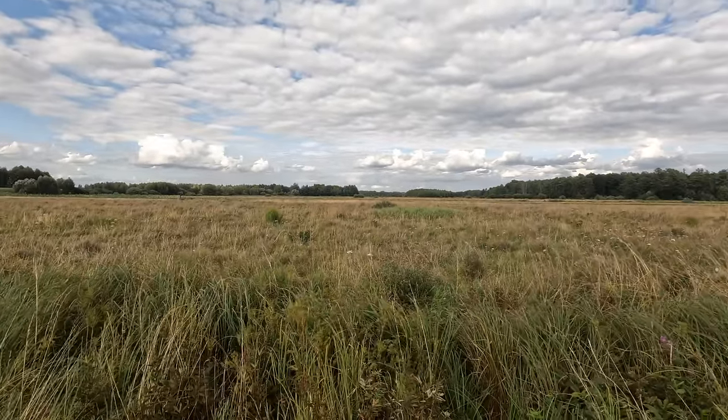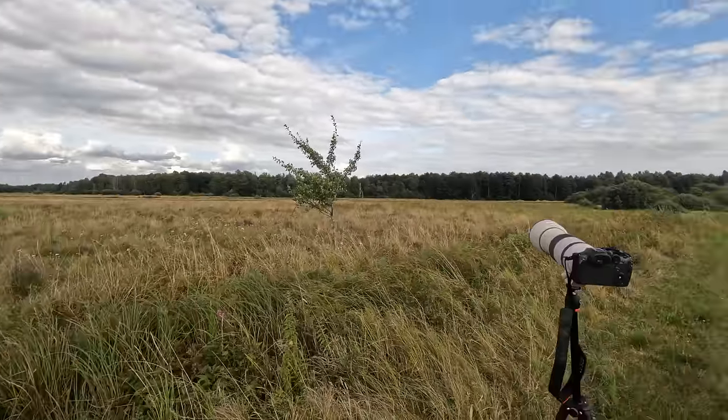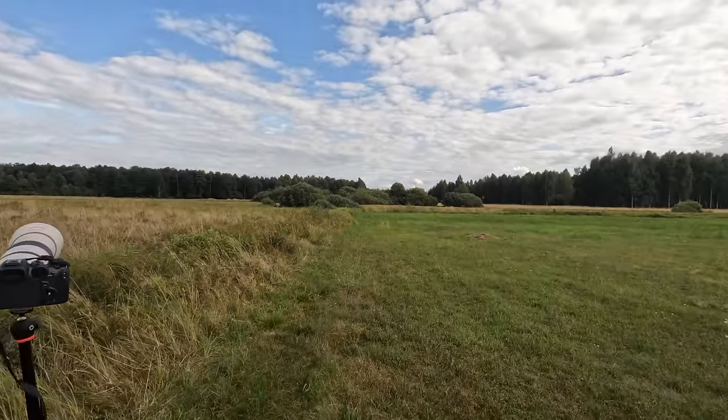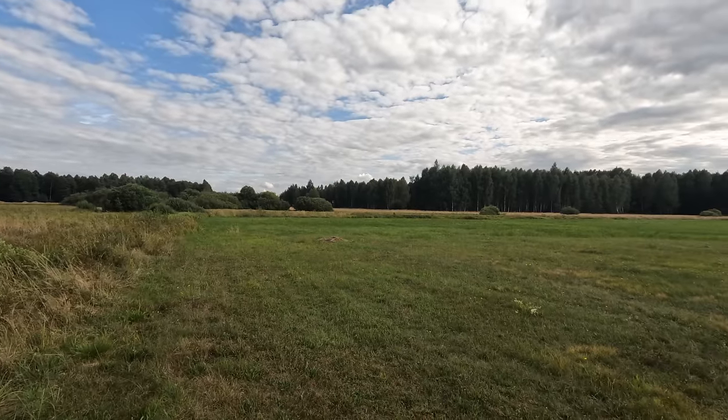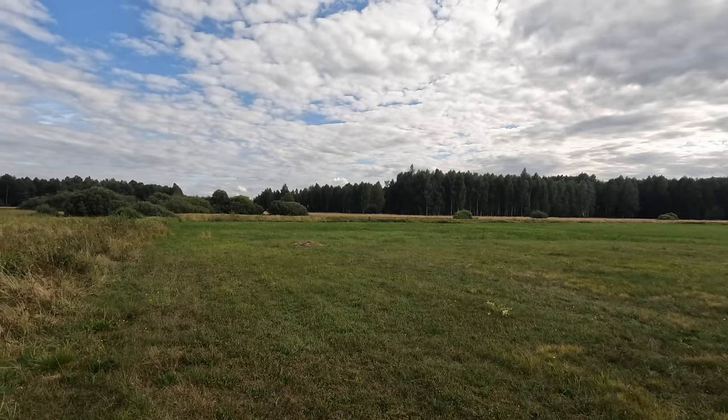But I'm just going to sit chill here for a bit. There's a wee bird watchtower over there. That'd be pretty cool to get to. But I don't know how to get to it.